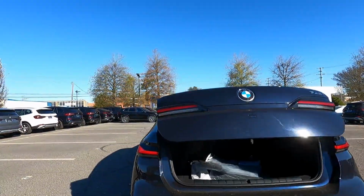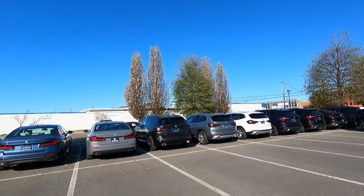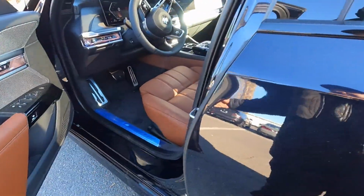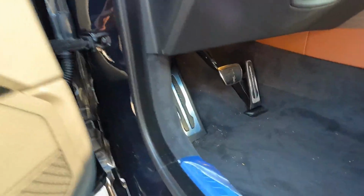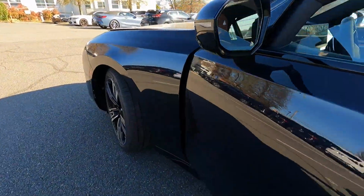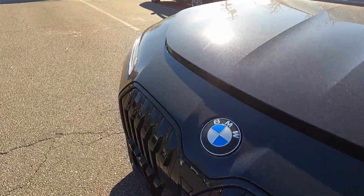But let me show you guys under the hood of the 740. Oh, look, there's an i8 Roadster over there. Sweet. Let me show you guys under the hood of the 7 Series. They actually did change the hood release, so it's more like a Mercedes design, so it's hidden under there. Can't feel the door motor when you do close the door, but let's pop the hood.